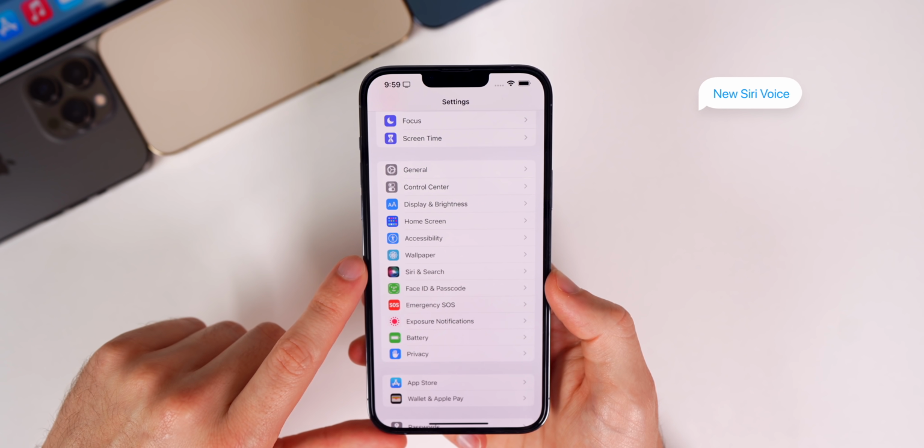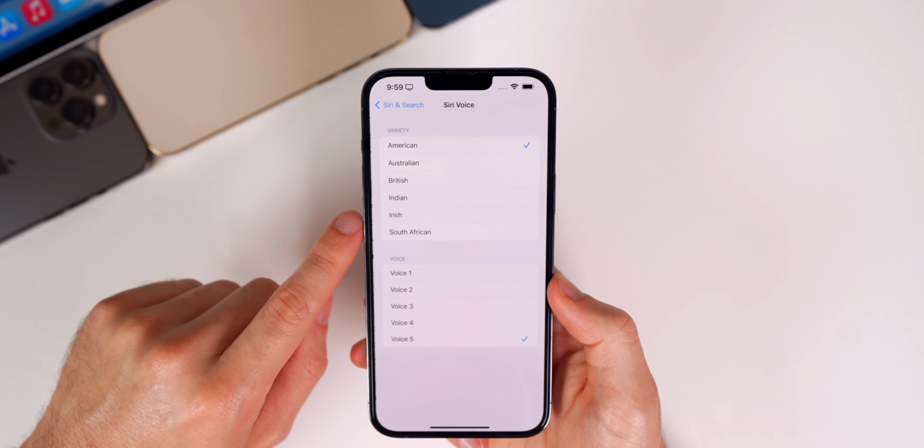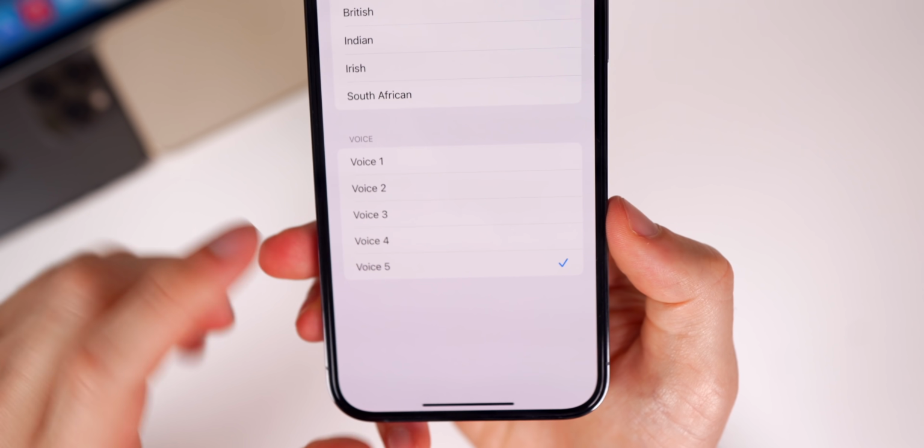We also have a new Siri voice. So if we go into our settings, Siri and Search, and then down to Siri Voice, under American, we now have a fifth voice down here, and here's what it sounds like.